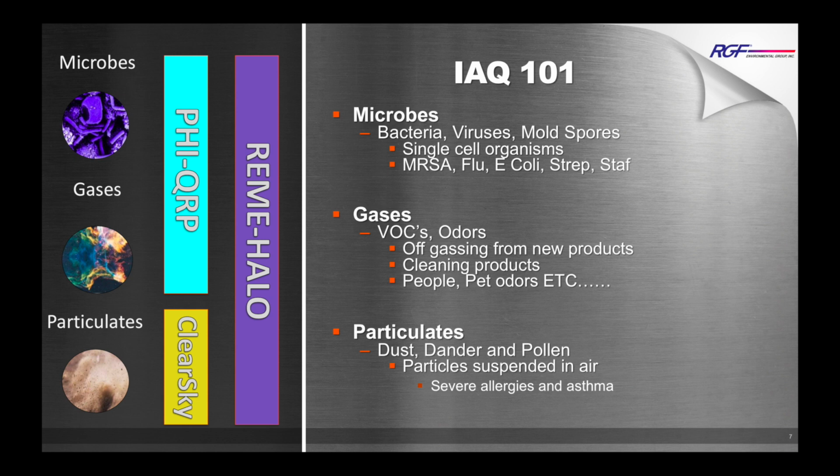Our second category is gases. This could be organic odors from cooking, from pets, from humans, or from VOCs. VOCs is an acronym for a big jazzy word, volatile organic compounds. VOCs we see in a new car. You hop in a buddy's new car, it smells great, right? Well, all that smell is all the glues, plastics, leathers, adhesives baking in a hot car.